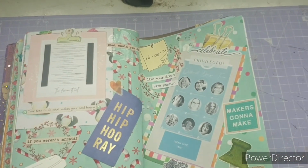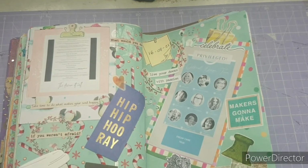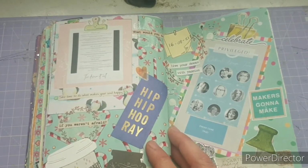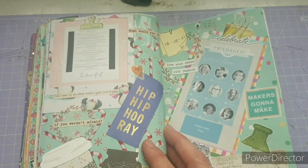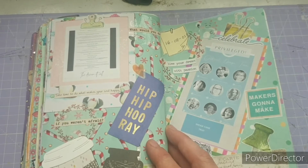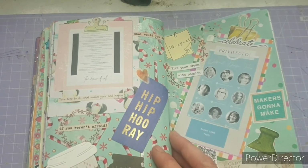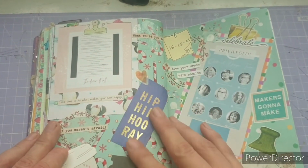Then we have the most exciting thing to happen this year. Forget beach rides, forget clinics. The most exciting thing that happened to me this year was Craft Consortium putting out their design team call. I have been a fan of theirs since I found It's Gnome Time, and they do so many incredible paper pads, paper collections. They do dies, they do glitter cards, you name it, they do it. Just love their company. They've got the best service, and I had wanted to be on their design team for so long, and they hadn't put out a call in like 2 years, and they finally put one out.